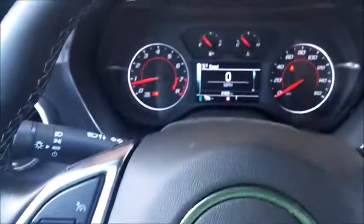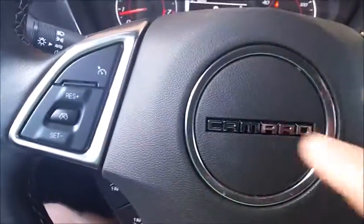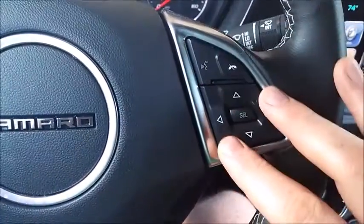Looking at the steering wheel and stuff, here you have your lighting controls. Over here your washer wipers, and then over here you have your cruise controls. You might recognize this from, say, the Chevy Cruze or any other Chevrolet product. In fact, the Corvette's looks exactly the same.